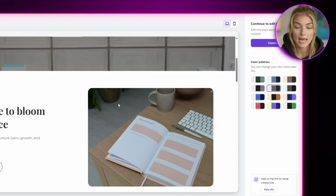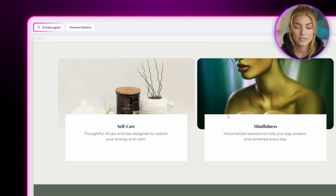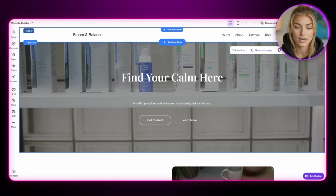If you're not completely happy with this first version, you can click Create Again in the top left. This will take you back to the description page where you can add more details or change your direction. If you generate multiple versions, you can access all of them by clicking Version History. Once you're happy with your color palette and overall design, click Continue to start customizing.